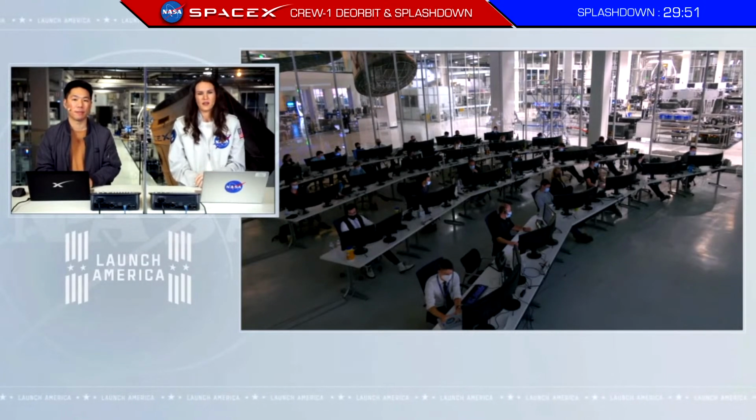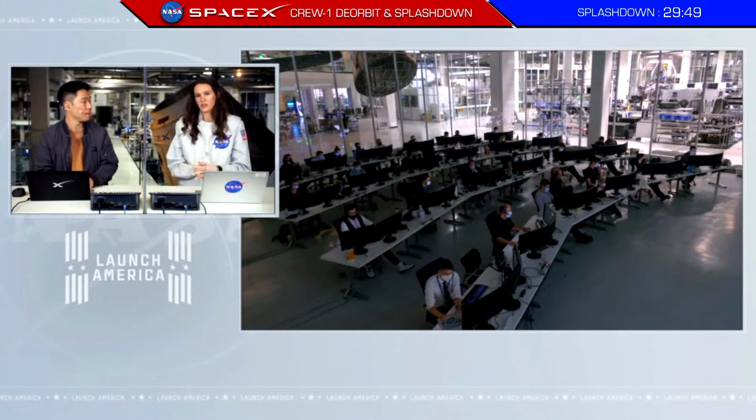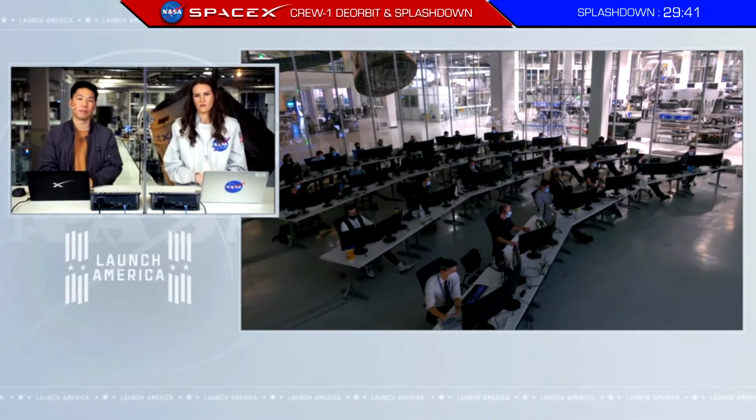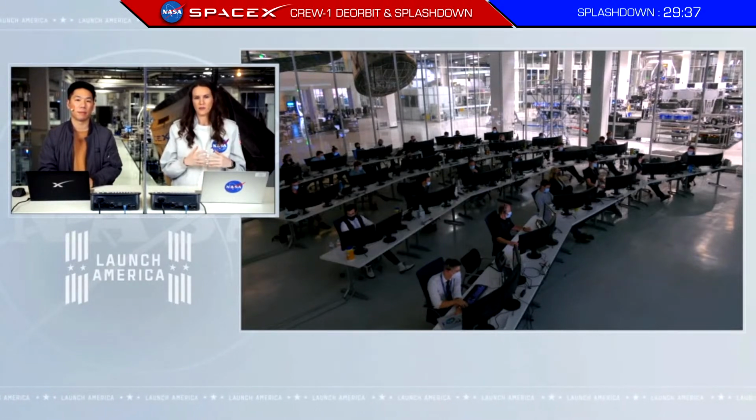And as we've mentioned, we were initially looking at returning these astronauts on the Wednesday, the 28th, having them undock from the International Space Station. And then we looked at Friday, April 30th, so just yesterday, and we were really waiting on perfect weather conditions, which is what we're seeing tonight.